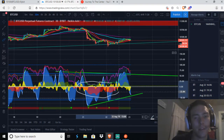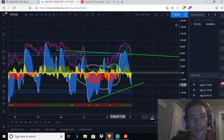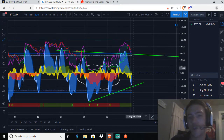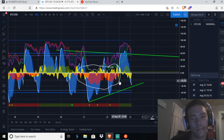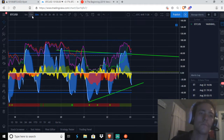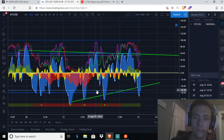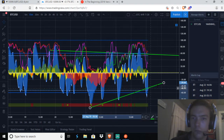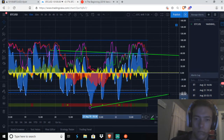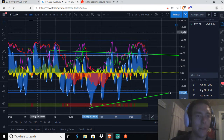see how your money flow was red right here? See how red it was? Look at it now. It's no longer red, and you're building to the upside. You're making ever so slightly lower levels of bearish momentum.